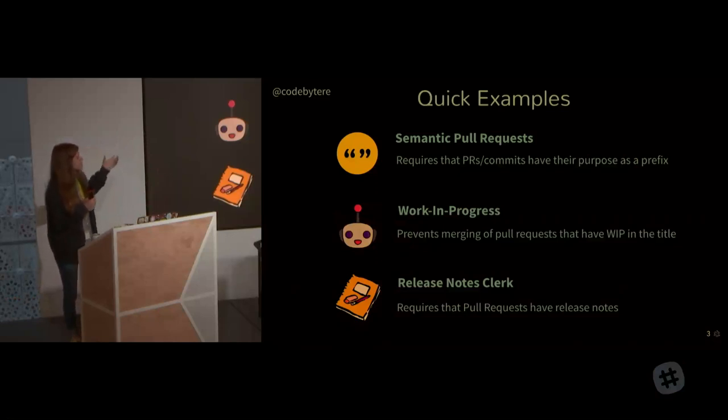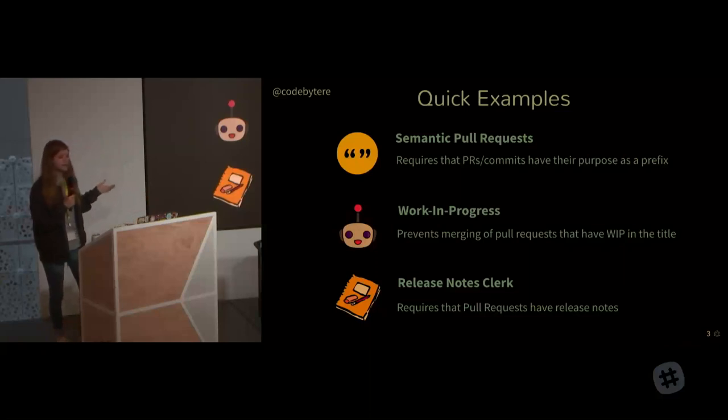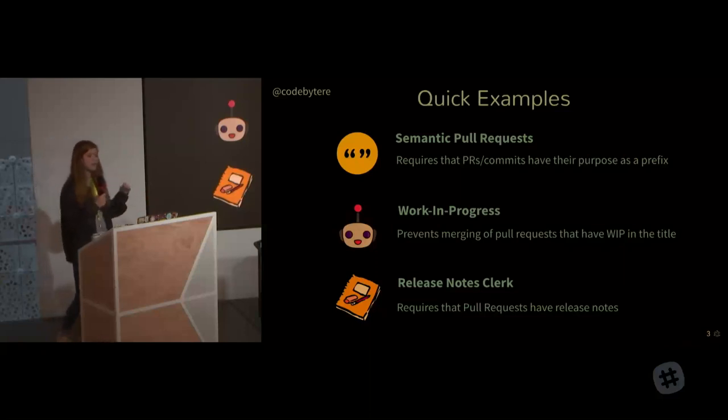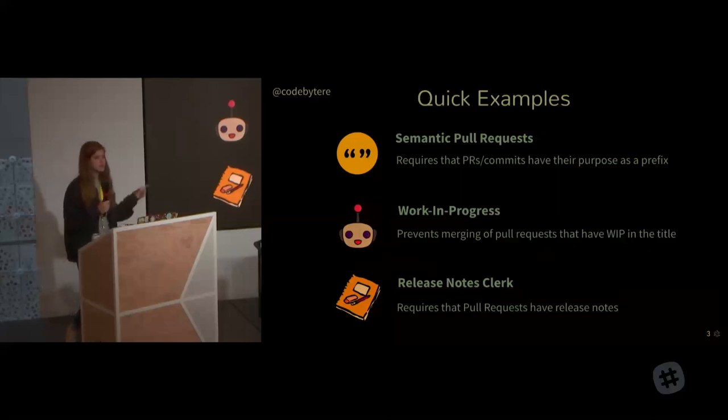So this bot takes care of something that's simple, automatable, and that a human would otherwise have to do. The second example, work in progress, does something that humans also often forget to do, which is mark things as work in progress so that you know, as a developer, when you're looking at someone else's pull request, whether or not it's ready to be merged. When you mark it with WIP in brackets before your PR, this bot will mark the status check in your pull request as failing, so that you won't see all the check marks and accidentally merge it before it's ready.